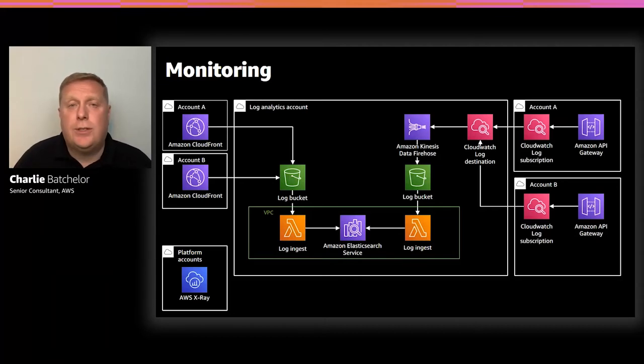Product teams had a history with Elasticsearch, so the platform team took it upon themselves to build Amazon Elasticsearch as a centralized offering in an analytics account. This can be consumed by multiple product teams. Different log types are being ingested into Amazon Elasticsearch, for example, CloudFront, CloudTrail, CloudWatch Logs, and API Gateway, to name a few.